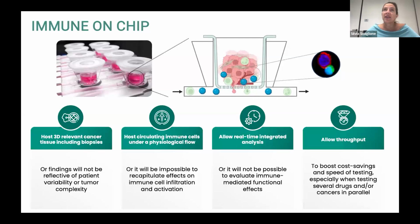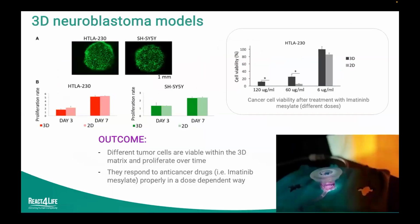So immune cells are intrinsically fluid-dynamic, circulating cells, and the idea is to properly resemble the conditions affecting their behavior. In this case, we used a different tumor model. In particular, we used a pediatric, very aggressive tumor model, such as neuroblastoma. And we used two different cell lines also to validate the robustness of the approach.